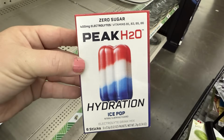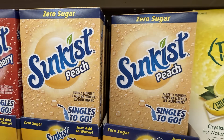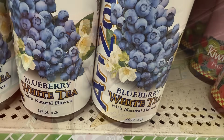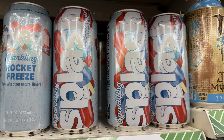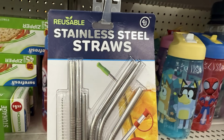And the Peak H2O Hydration. You get 6 packets there. They had the Sunkissed Peach. There's the Weiler's Light Peach Ring, Candied Peach Flavored Water. Also, this Arizona Blueberry White Tea. There's 34 ounces for $1.25. They had some sparkling water. This one's called Splash Sparkling Rocket Freeze. There's kiwi watermelon and blood orange. Those are 16 fluid ounces.